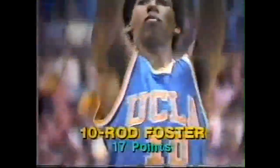Here's another freshman, Rod Foster, with a steal and a layup. He had 19 points. Larry Brown cheering his troops on, and as they did the other night, the UCLA Bruins got fouled down the stretch and refused to foul. Rod Foster went to the line down the stretch, hit 7 of 8 free throws. UCLA won it by a final of 72-68, earning the right to meet the Clemson Tigers.